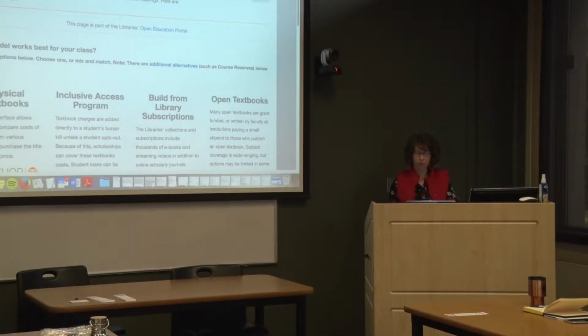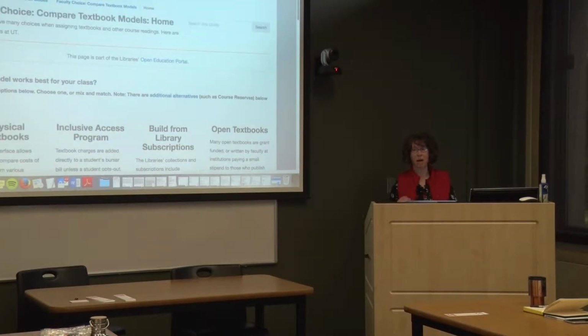But there is a distinction, and a huge distinction, between inclusive access and open access, all right? The other thing to keep in mind with inclusive access is that students have to opt out. They are automatically added, their books are added to their bursar bill. And so that might not be something they're aware of. It might not be something they know they could exercise as a choice. It is a much smaller amount than a new copy, but that is something to keep in mind when you're assigning these.